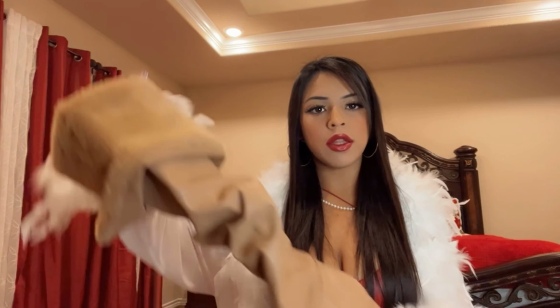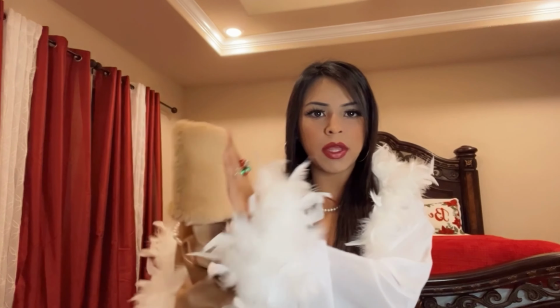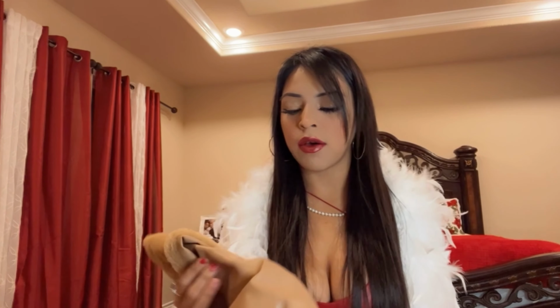I'm gonna show you guys how they look folded. So this is how they look folded. They have this beautiful fur to them, super soft, super sexy. I've always wanted boots like this when I was a child, and I finally got to get them. I feel like they'll go absolutely perfect with that furry crop top and jeans. So I can't wait to show you guys how this outfit will look. Maybe cute for like Thanksgiving or Christmas, I don't know.